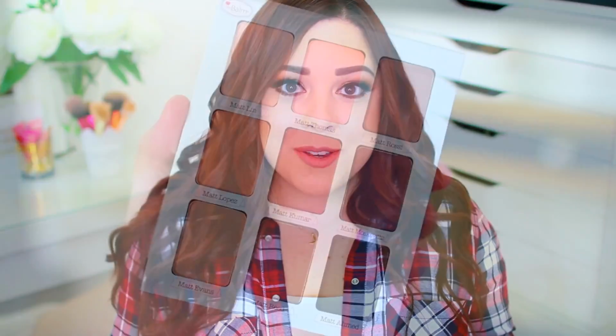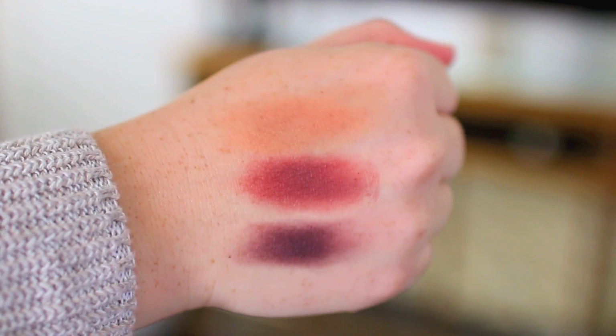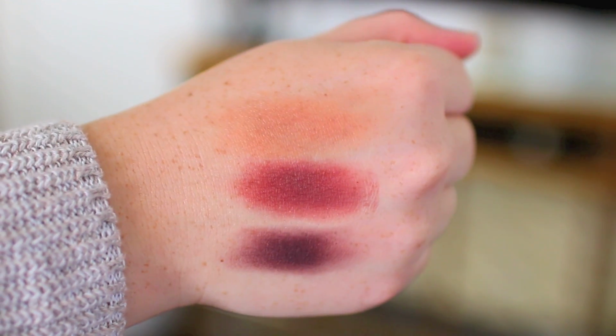I think this palette is so perfect for fall and winter, and honestly you could wear it all year round, but there's something about the overall cool tones that kind of reminds me of fall makeup. It's a completely matte eyeshadow palette, so if you're a fan of mattes, this is a great option.